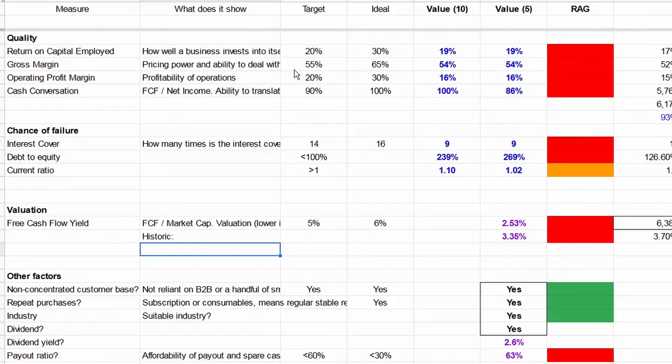Operating profit 16 versus 20, but ideally I want 30. Cash conversion has dropped in recent years to 86%. And again, the interest cover is 9 versus 14 to 16. Debt to equity is over double the percentage. Current ratio, though, is 1.02. It's actually below 1 for the last 4 years. And the free cash flow yield for valuation purposes is about 2.5% at the moment. I want sort of 5 to 6%, if not even higher.